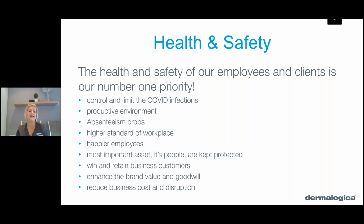Most importantly, it is very important for us to have a safe space for our people, because we need to protect them. They are our assets, our employees. Eventually we will win and retain more business and consumers, because we're such a safe and healthy space. It will enhance us as a brand and our goodwill, and ultimately this will reduce business costs and disruption. So as you can see, this is a very important part of our business that we need to look at.